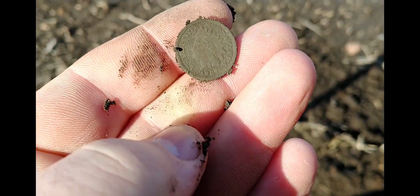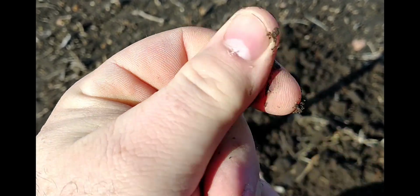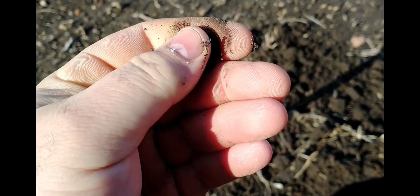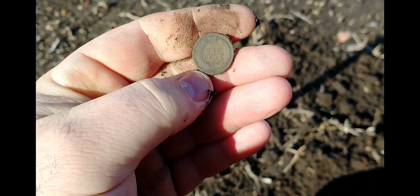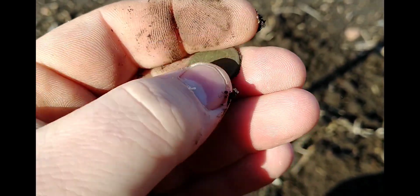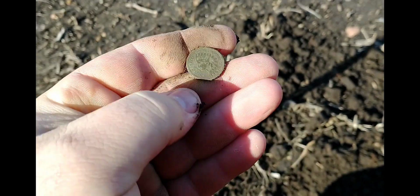1907. Let's have a look at that. Get that stuff off there before it dries so much. It is a little bit breezy today. Temperature is supposed to be 57 under sunny skies. Beautiful 1 cent. 1907. Awesome.